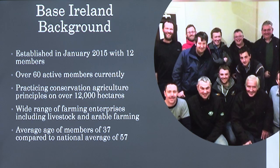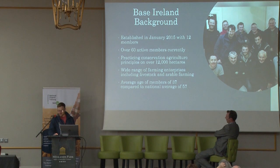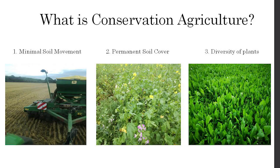BASE stands for Biodiversity, Agriculture, Soil and Environment. We're a farmer-led group, and the good thing is we're not selling anything. We're trying to help each other out. Conservation agriculture is a farming system that promotes permanent soil cover, minimum soil movement, and diversity of plant species in both cropping and pasture situations. What we're trying to do is mimic nature and work with it, not against it. The home farm, that's conservation agriculture there.